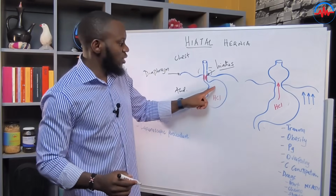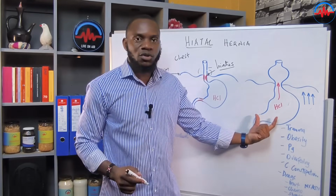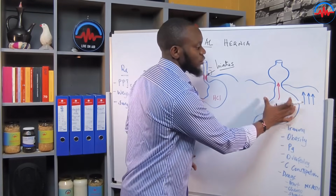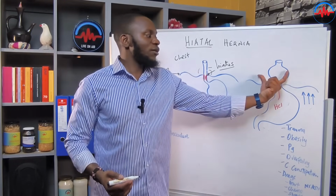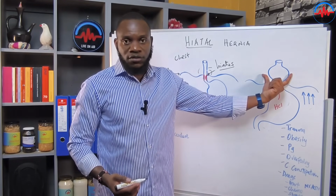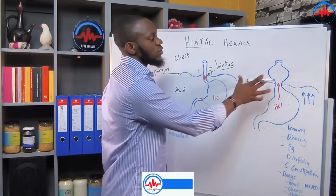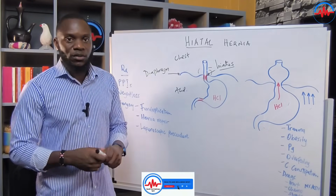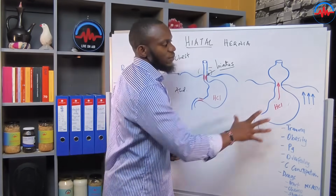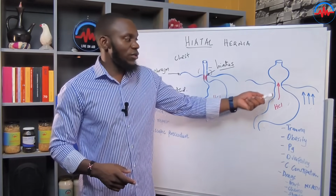So look at it this way. This is the normal position of the stomach, but sometimes there's a lot of pressure in the abdominal cavity that causes the stomach to push itself through the hiatus in the diaphragm, and part of the stomach now comes on top of the diaphragm. This is what we call hiatal hernia. Now, there are multiple causes of this. Of course, trauma is part of that, whether physical or even sometimes chemical in terms of drugs and all that. But physical trauma can actually bring you hiatal hernia.